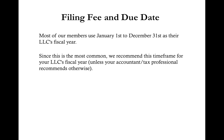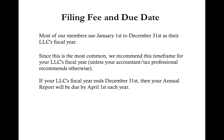Since this is the most common, we recommend this time frame for your LLC's fiscal year, unless your accountant or tax professional recommends otherwise. If your LLC's fiscal year ends on December 31st, then your annual report will be due by April 1st each year.